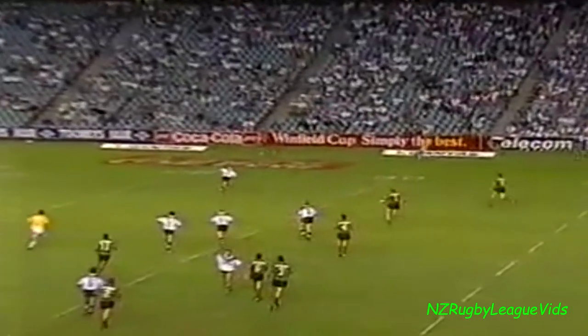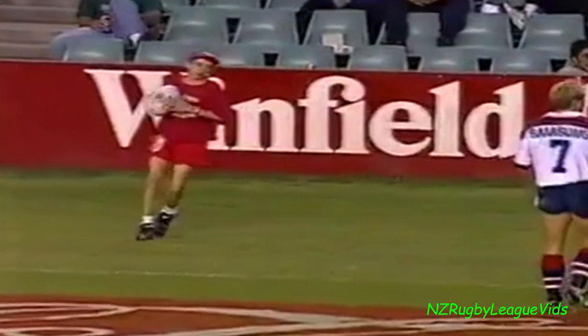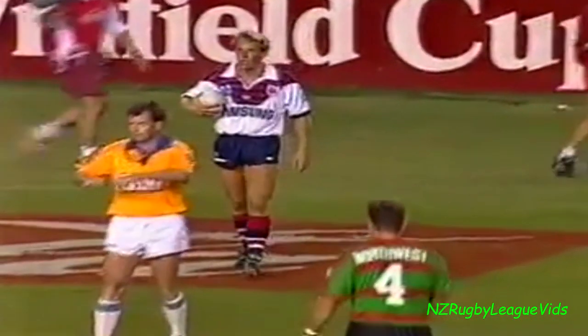And again, it's Penner. He puts it across the ground quite purposefully, but it's gone over the touchline. He gave it too much weight. 6-4 in favour of the Rabbitohs.